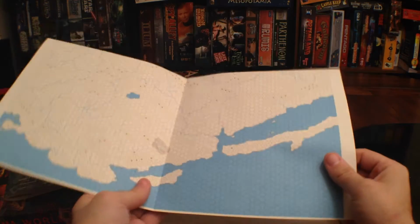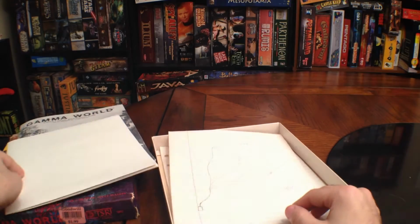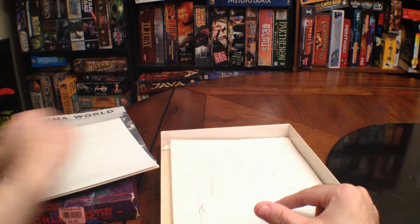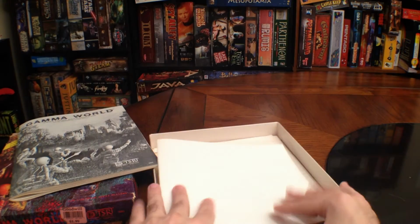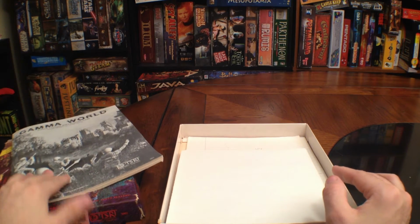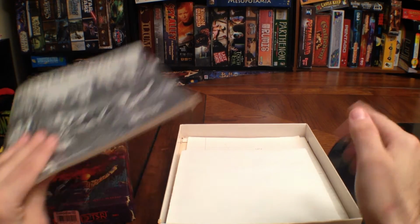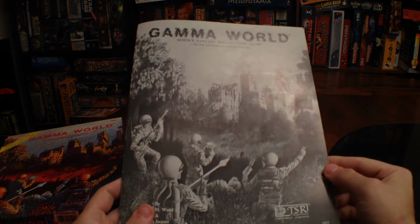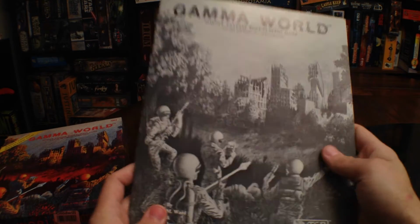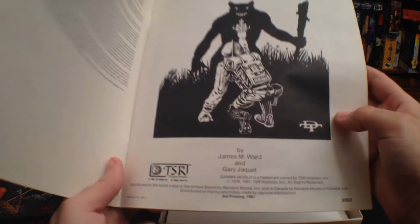Official stuff. Aha, map. I have official things, I have stuff from the previous owner, and I think I've got a few things that I've taken out of the box since I acquired this. I'm actually pleased. I've been really interested in this system since I found out about it, and you know what? I've got some of the early stuff published by TSR. So let's just go ahead and open it.